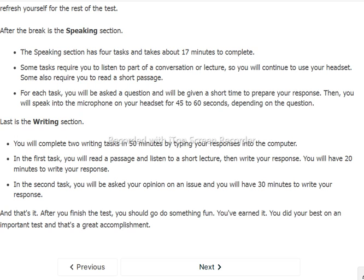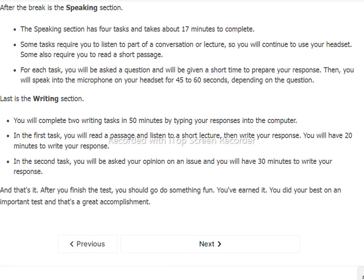Okay. After the speaking, we also have the writing part. In the writing part, we have 2 essays. We must write 2 essays. Both essays take nearly 50 minutes. In the first type of writing, we must read a passage and listen to a short lecture or conversation. Mostly we must listen to a lecture. You must make a complete idea from the lecture and conversation. You must write for 20 minutes.